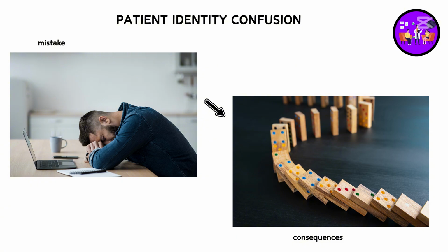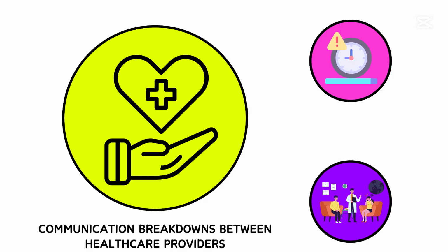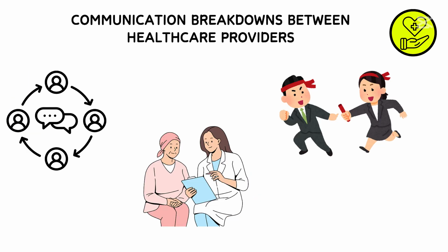complex and far-reaching consequences. Communication breakdowns between healthcare providers represent a systemic failure that underlies many other medical errors. These failures occur at multiple levels: between departments, during shift changes, across specialties, and between facilities. The complexity of modern healthcare makes effective communication crucial, yet increasingly difficult.